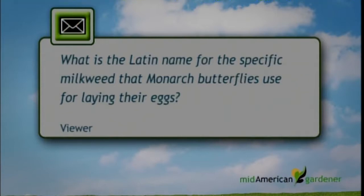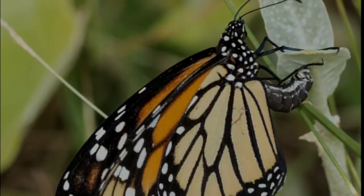And I'm going to talk about an email that came in, and it says, I saw only one monarch butterfly this year. What is the Latin name for the specific milkweed, a type of Asclepias? Asclepias is a genus of milkweeds that monarch butterflies use for laying their eggs. I understood monarchs used a weedy type, it used to be found in ditches and roadsides all around our area. But when I looked for that to gather some seeds this fall, couldn't find any. Do seed catalogs sell this variety?